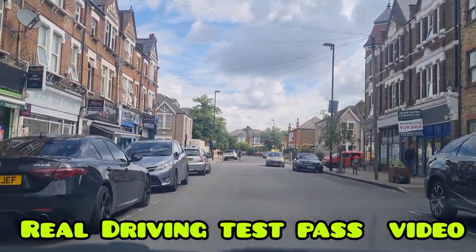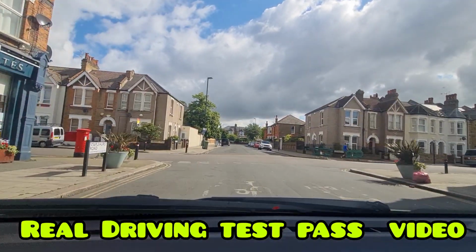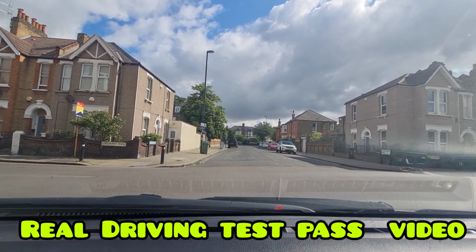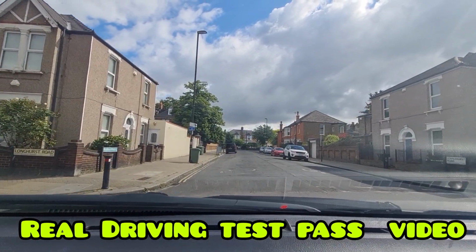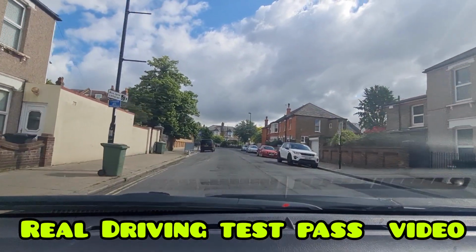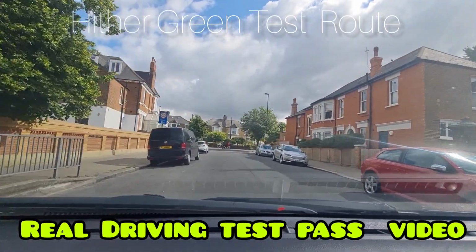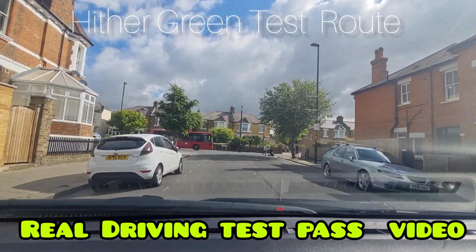So this crossroad, one of my students failed exactly here. He did not stop properly and he started moving, and he did not make effective observation, because both sides had parked cars and another car was coming. So he failed there, but this student stopped here. I explained to him that one of my students failed here, and he stopped properly, and then he could turn.